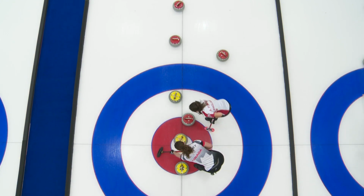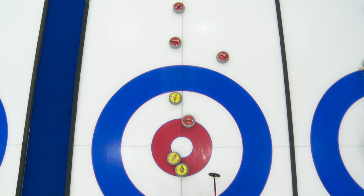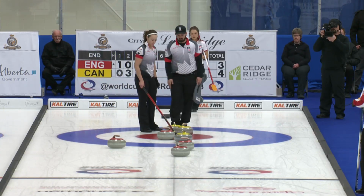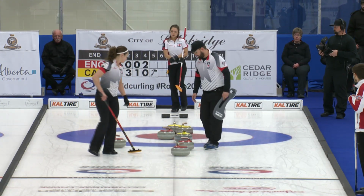Looking to just freeze the shot stone. Ends up tapping it. Not too bad there. Definitely something to freeze on to in the back four. Yeah, Canada can't guard the tap on the red and the out-turn draw. So I think they're gonna have to try to play on that red. Yeah, leaves it in a tricky spot.